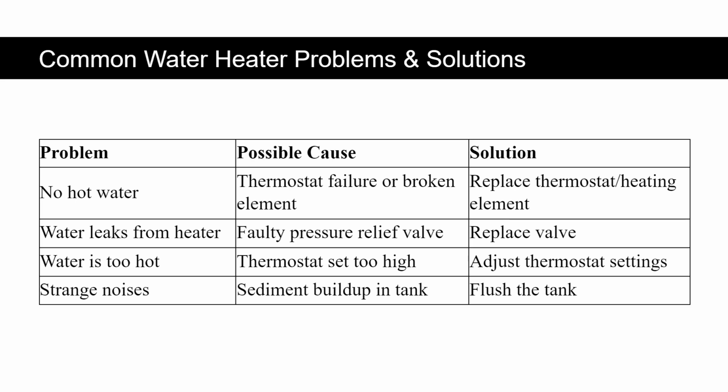Problem 5. Smell or discolored water. Cause: bacterial growth inside the tank or rusting pipes. Solution: flush and disinfect the tank. Replace sacrificial anode rod if needed. Problems are part of the job, but a professional doesn't guess, they diagnose. Use your knowledge, use your tools, and always solve the problem with calm confidence.